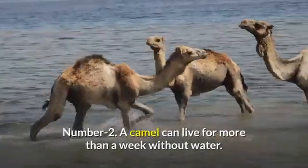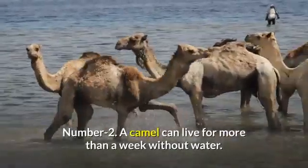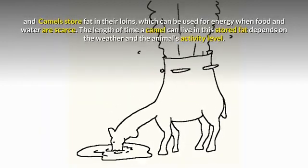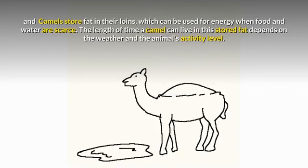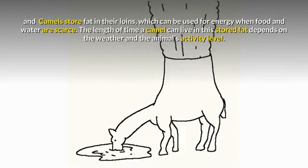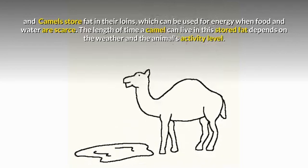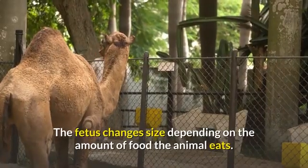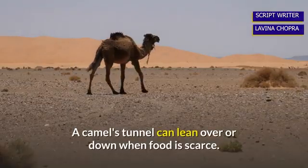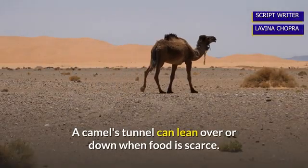Number 2. A camel can live for more than a week without water. And camels store fat in their humps, which can be used for energy when food and water are scarce. The length of time a camel can live on this stored fat depends on the weather and the animal's activity level. The hump changes size depending on the amount of food the animal eats. A camel's hump can lean over or down when food is scarce.